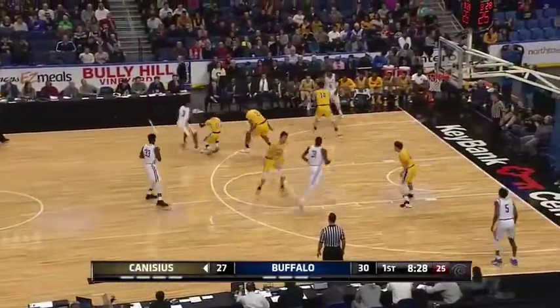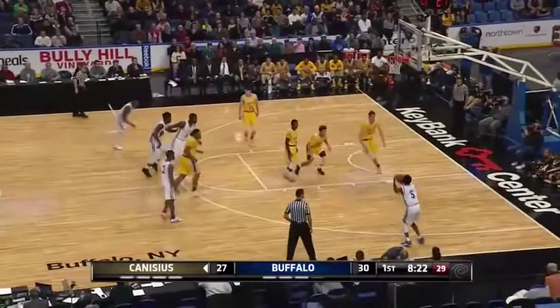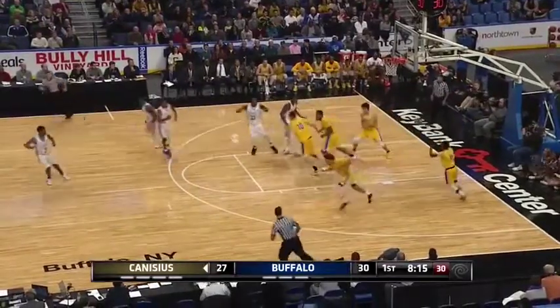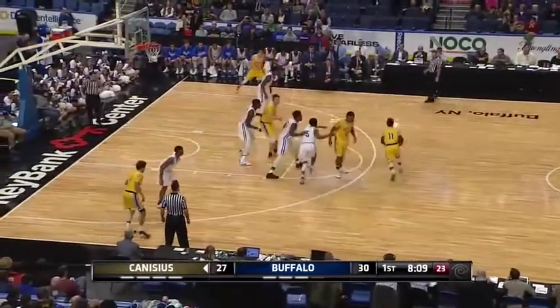Now an open three from the wing. That also is no good from Massenburg. Ball is bouncing around. Two UB Bulls got a hand on it, but Canisius comes away with it. Griffs will run. Now they'll slow it down with Atkinson. Foley looking for someone to give it to, and why not Crumpton? He has 14.